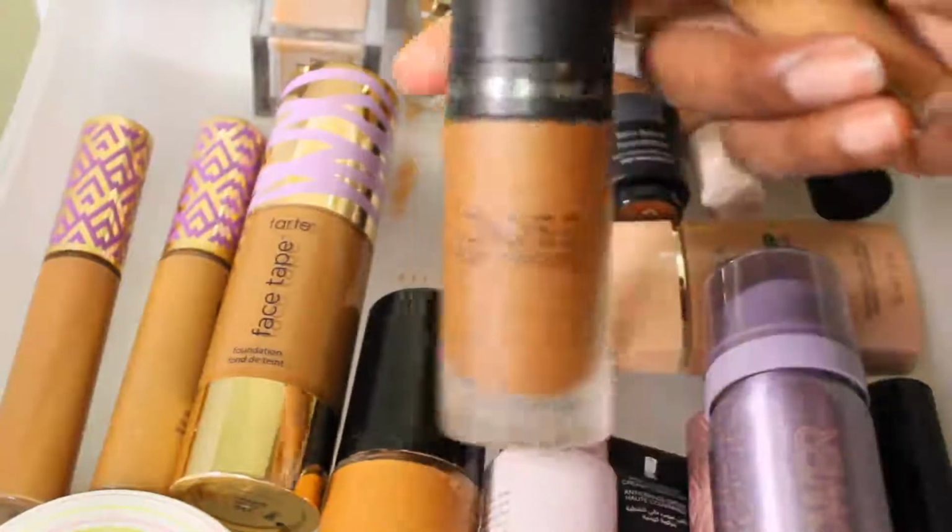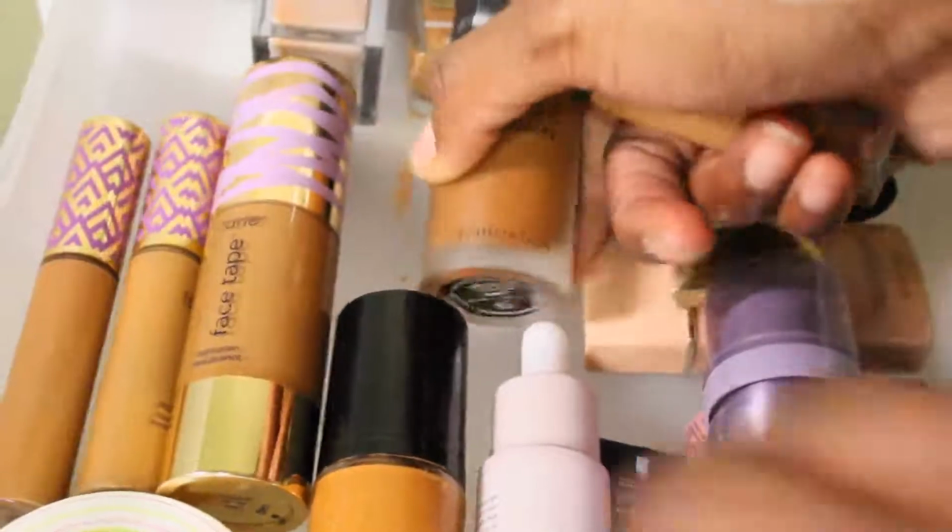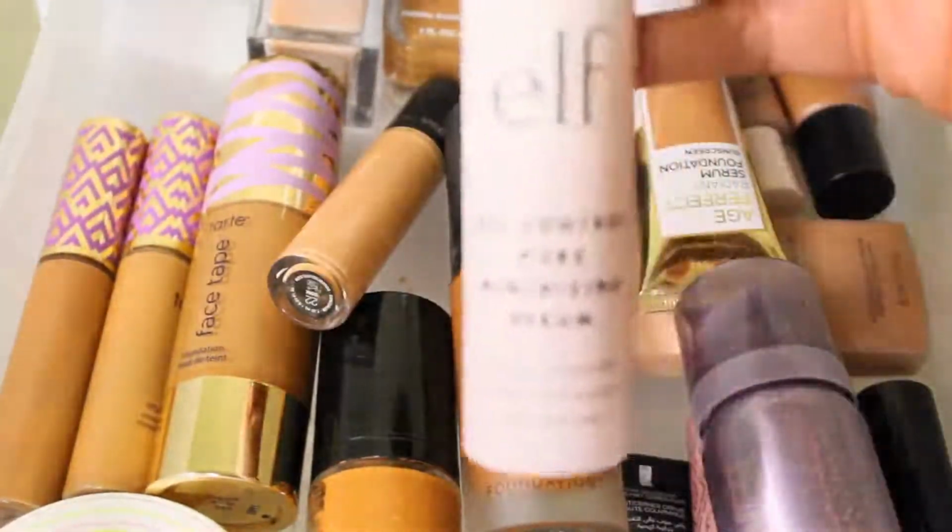So I have the Dose of Colors foundation and matching concealer. I'm going to go ahead and keep it and try it out some more. Same thing with this e.l.f. controlling primer.